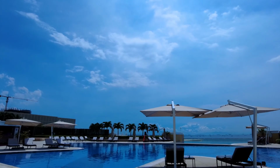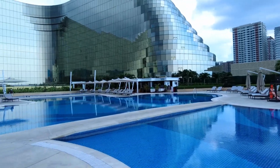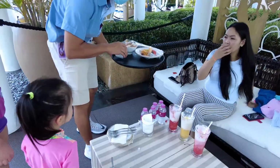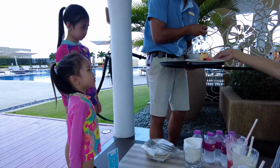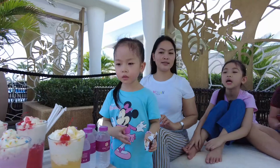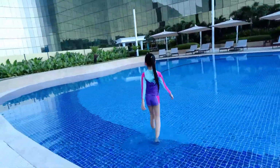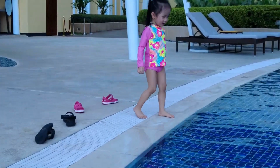We are now in the pool area and it is so huge. And we have here the Manila Bay view. It feels like summer here. We ordered some fresh fruits and shakes. And let's go swimming. Ella and I had so much fun here.